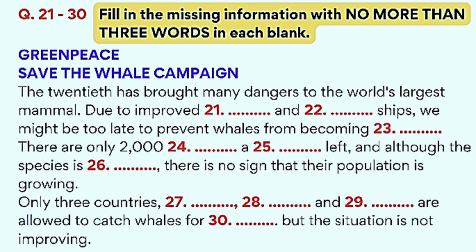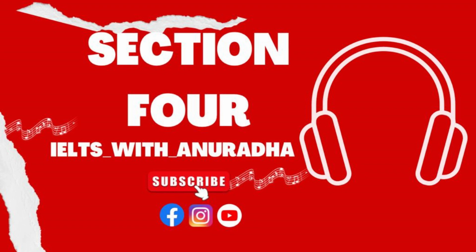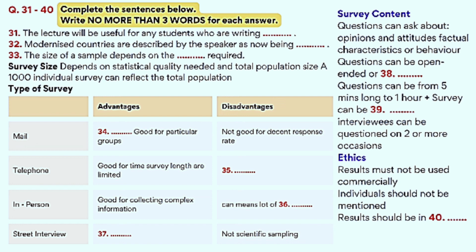That is the end of section 3. You will have half a minute to check your answers. Now turn to Section 4. Section 4. You will hear part of a research methods lecture. First you have some time to look at questions 31 to 40. Now listen carefully and answer questions 31 to 40.